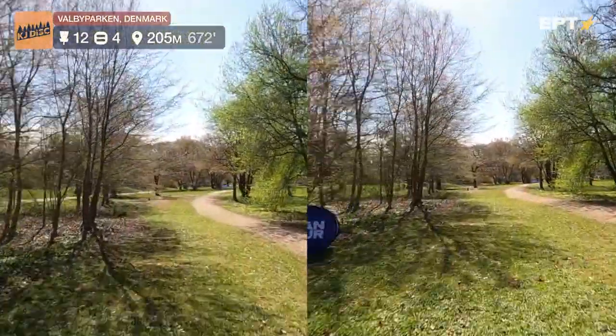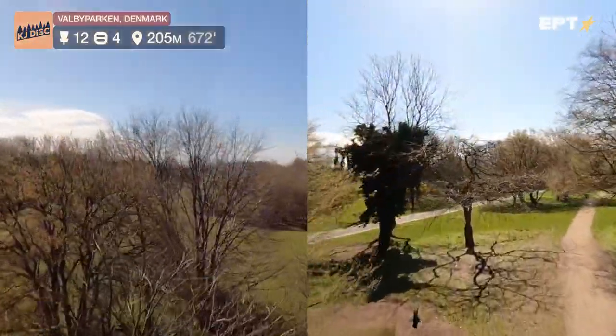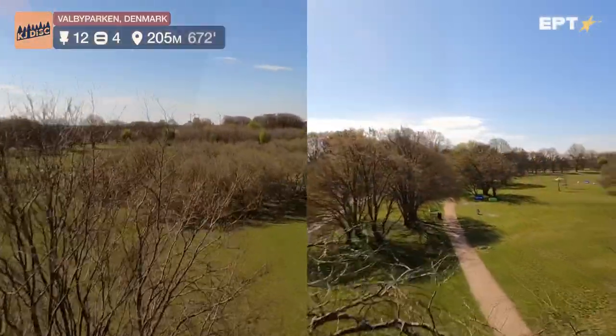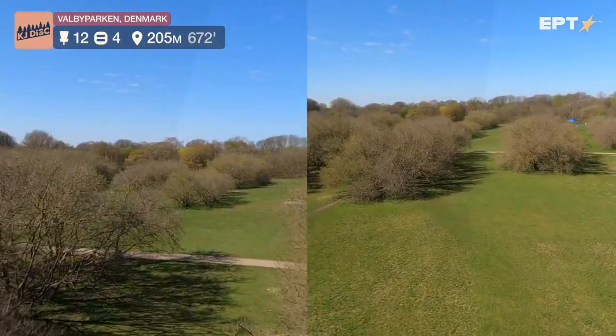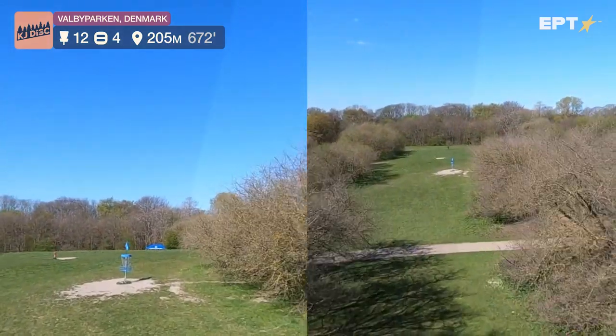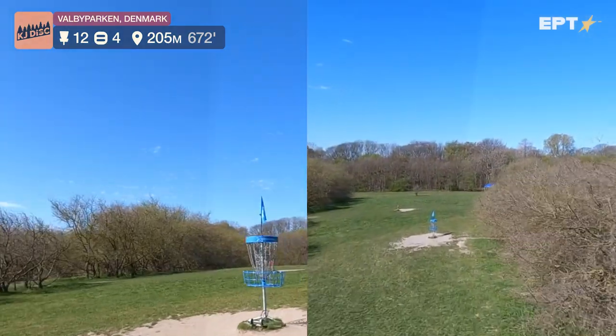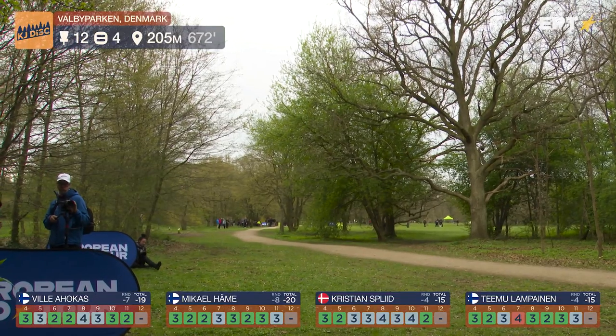And here we have a drone flying two different paths. The one on the left is the more straight route, low, and the one on the right is where you go high and over everything. You land in the same area, you gotta clear this corridor to a basket right there on top of a hill. Yeah. A difficult hole.